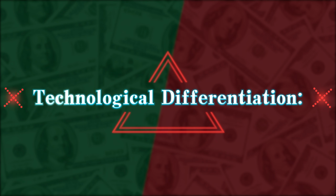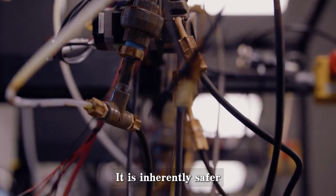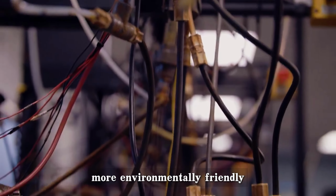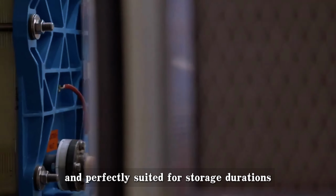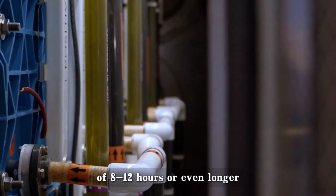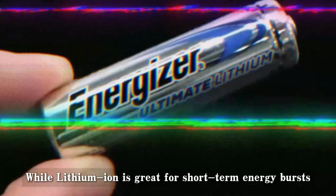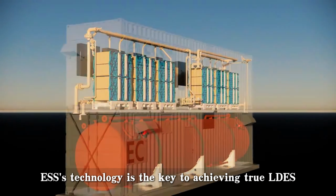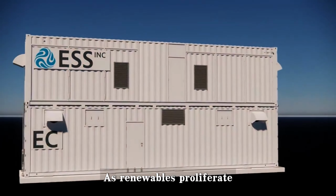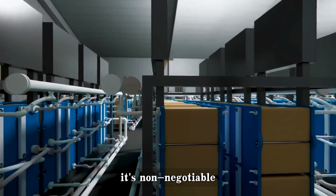Technological differentiation. ESS uses a proprietary iron flow battery. Why is this important? It is inherently safer, more environmentally friendly, using abundant materials like iron, salt, and water, and perfectly suited for storage durations of 8 to 12 hours or even longer. While lithium-ion is great for short-term energy bursts, ESS's technology is the key to achieving true LDES. As renewables proliferate, this type of storage is not just a nice-to-have, it's non-negotiable.